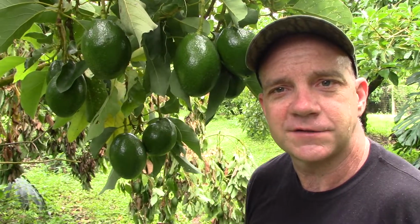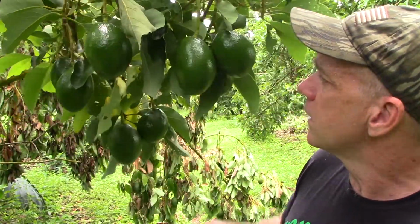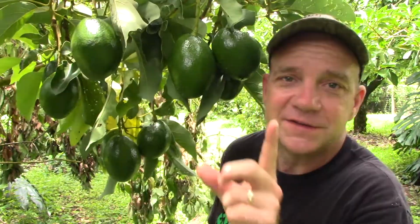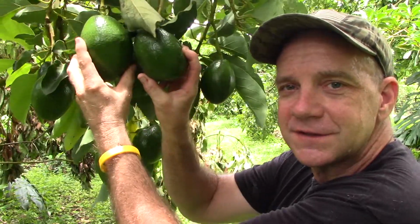So how the heck did we end up with 1,000 varieties of these things? How the heck did we end up with 100 of them that we grow and sell commercially? Well, the answer is simple. Genetics. I got about 12 avocados hanging on this tree here behind me. Each of these avocados have a seed inside. Each of these seeds has the potential to germinate and grow into a tree, and that tree will produce fruit. But the DNA contained in the seeds of each of these fruit is not identical.